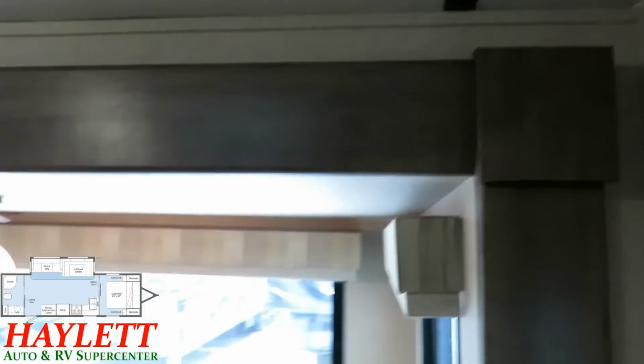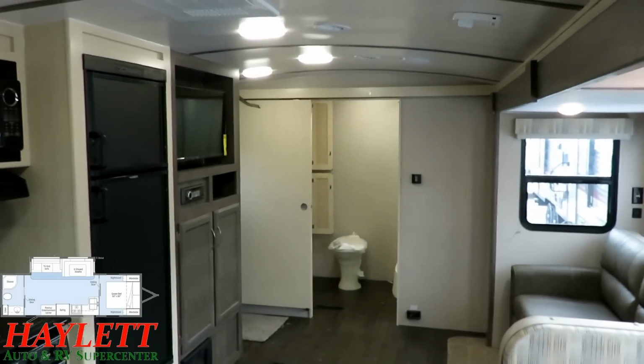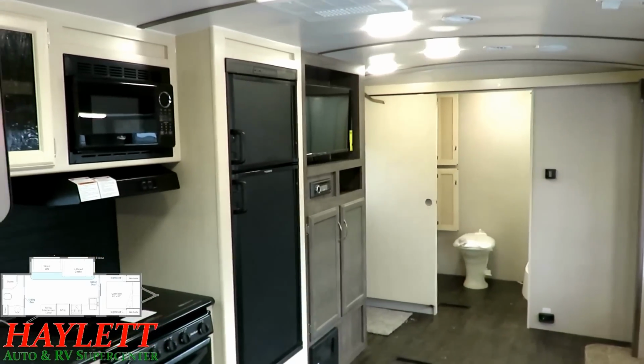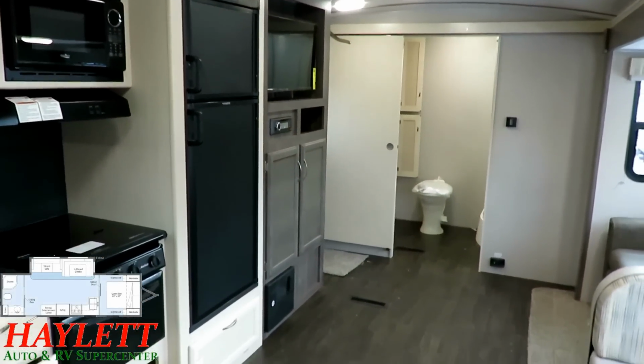So, this has sliding doors for the bedroom and bathroom in this floor plan. They don't have a lot of swinging doors. Actually, I don't think they have any swinging doors other than your exterior doors. If they did, though, it would maintain square and you wouldn't have issues.